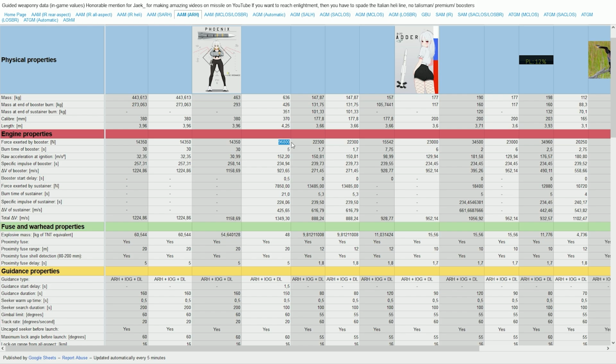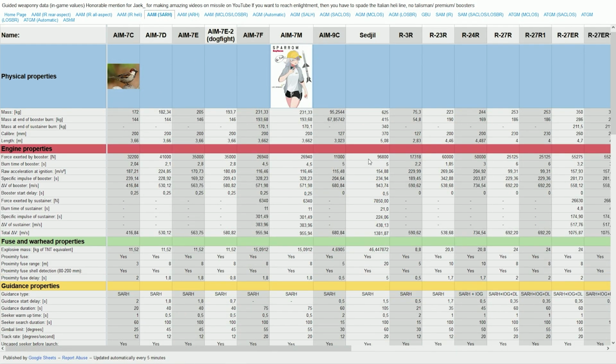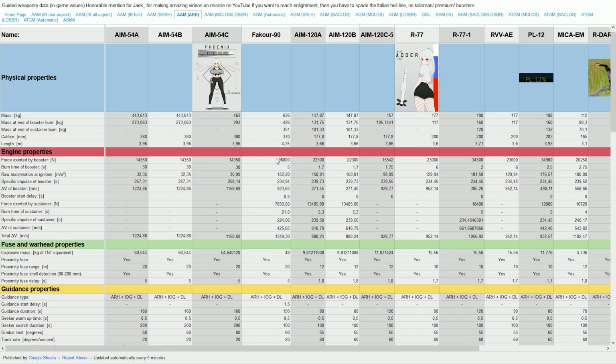96,000 newtons. This is 96 kilonewtons of power. This is the most powerful missile, I think, let me check. Yeah, it's the same engine that we have in the game. I'm pretty sure this is like the Hawk engine. But yeah, guys, it's crazy. It only has a 5-second burn time. Oh my god, it produces in 5 seconds the amount of thrust, delta V, that something like the AIM-54 produces in 30 seconds, right?